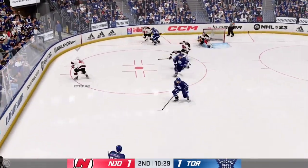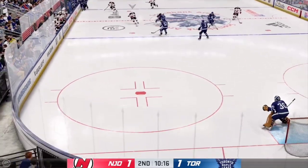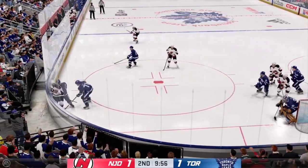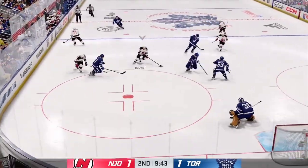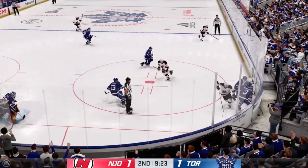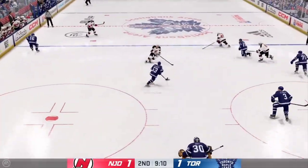New Jersey's got the puck now. Moves it to Johnsson. Slides the puck into the offensive zone. Picked up along the boards by Siegenthaler. Moves it quickly over to Domi. And he takes the dish. Oh, he didn't get all of it, but just enough to keep it out of the net. As he slides in the butterfly, he's in great shape to make this save.